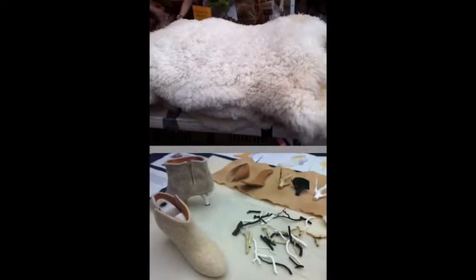We're working with a local tannery currently, who gets his skins from the meat producers. So this shoe was actually designed by an integrated design student of mine, and he was using the local wool along with the leather together to craft the shoe.